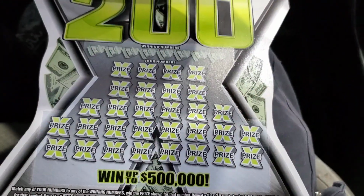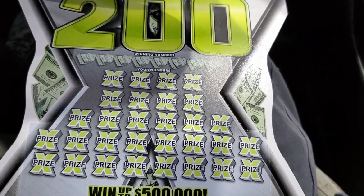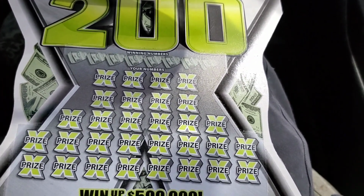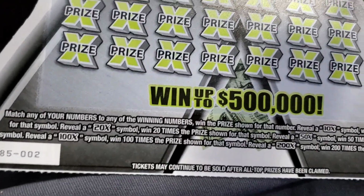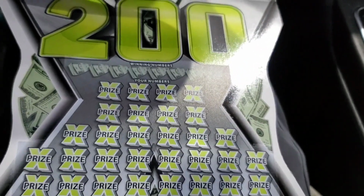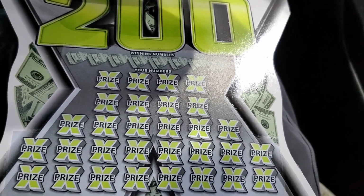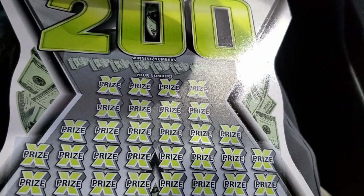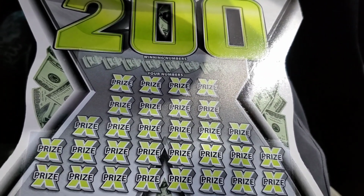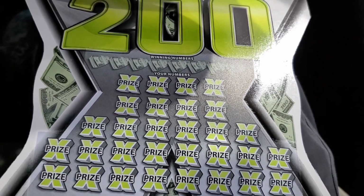Hey, once again, I'm back with another one of these 200 tickets. I've turned that last one in, and I said, you know what, let's try my luck with another one. This is ticket number two. I said, okay, we're going to lose those first two tickets, and then the third ticket, we're going to put a big one out there. So that's what I'm hoping for right now. Let's cross our fingers and see what we got.